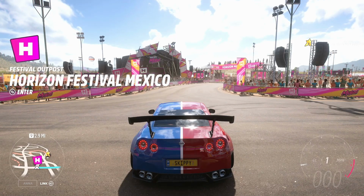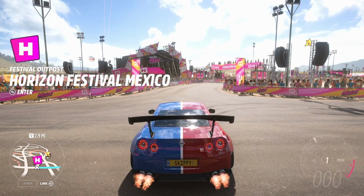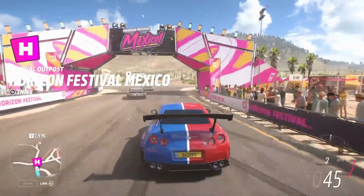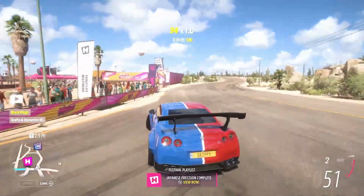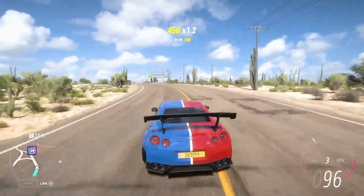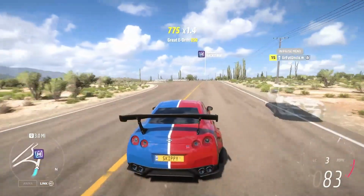Here we go then, own and drive. Hop into free roam from any festival site or player house. Drive a couple of seconds down the road and Japanese Precision is complete. And while we're here, we'll hop down the road, or just round the corner, to Horizon Backstage, check out the boat, and check out the shop.